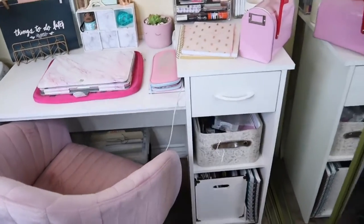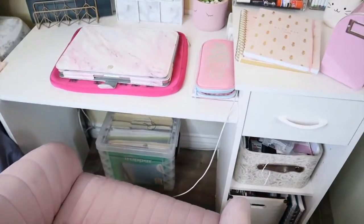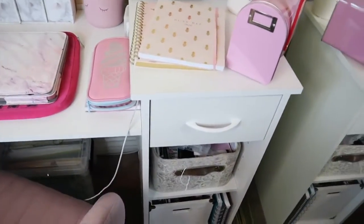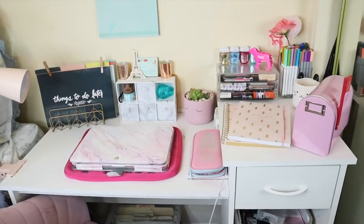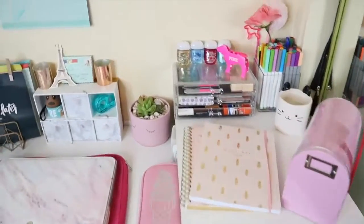This is my desk. I have a little filing cabinet that I will be moving once school starts, so it's not in the way. But this is it. I know it's a little bit overcharged and I have a lot of things, but I want to have easy access to it. But I love the way it looks.